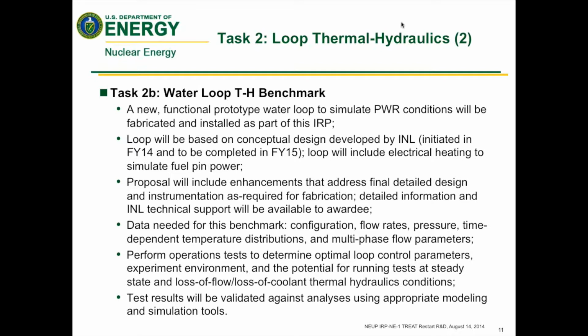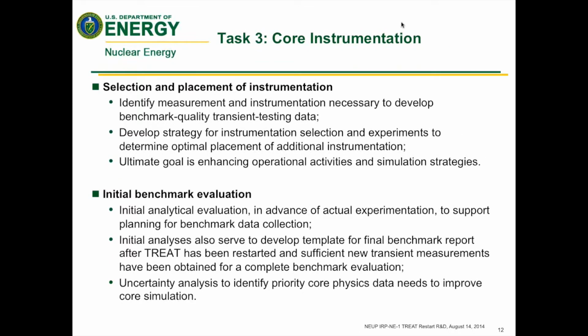Task 3 is on core instrumentation selection and placement. Here we ask to identify measurement and instrumentation necessary to develop benchmark quality transient testing data. Develop a strategy for instrumentation selection and experiments to determine optimal placement of additional instrumentation. The ultimate goal is enhancing operational activities and simulation strategies. Include in the initial analytical evaluation in advance of actual experiments to support the planning of benchmark data collection. Initial analysis should also serve to develop a template for the final benchmark report after TREAT has been restarted and sufficient new transient measurements have been obtained. We expect uncertainty analyses to identify priority core physics data needs.